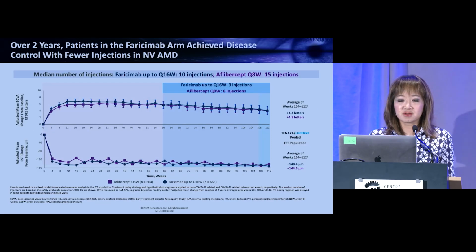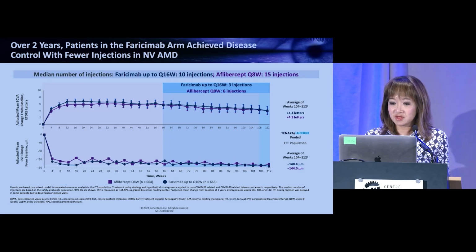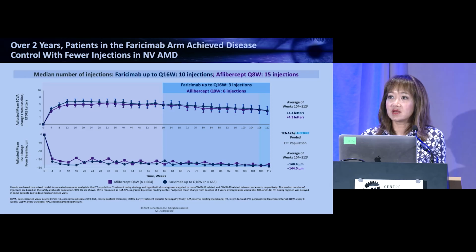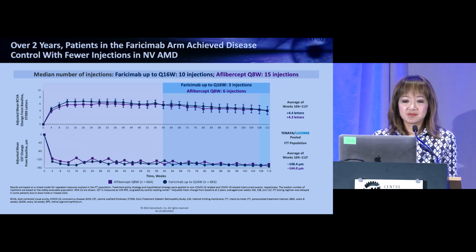Now let's look at the results. First, at the primary endpoint at year 1, faricimab was non-inferior to aflibercept. In addition, when we go beyond the primary endpoint and we look at year 2, we can see that faricimab also was able to behave similarly to aflibercept, but with fewer injections.